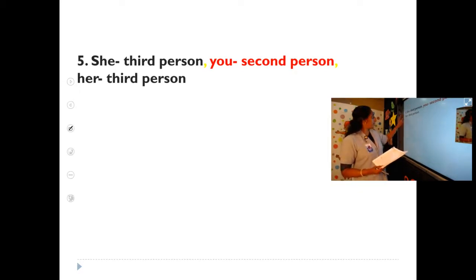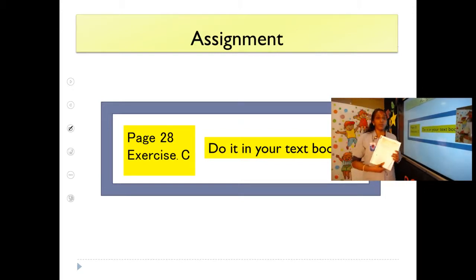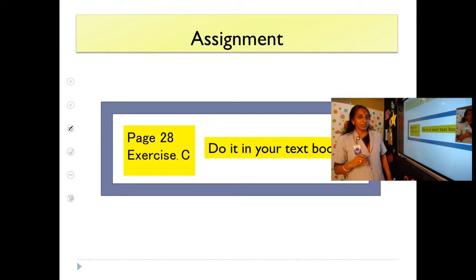Today I will be stopping here, and you have an assignment. Before assignment, I want to ask you one thing. How many of you have taken a New Year resolution? Did you take any resolution? Every year we take resolutions, but how many of us are following it? That's a question. So this year also you take a resolution. Okay, I will do this and try to do that, my dear children.